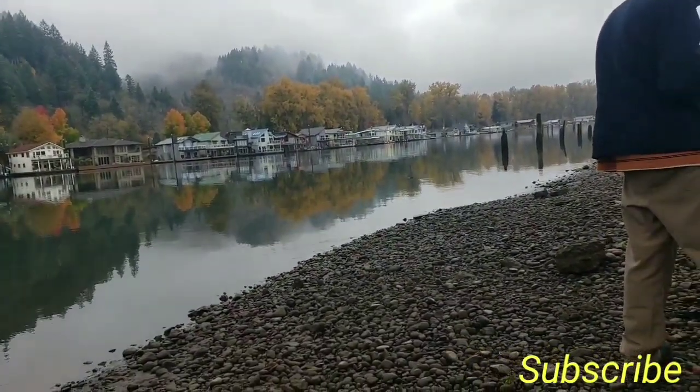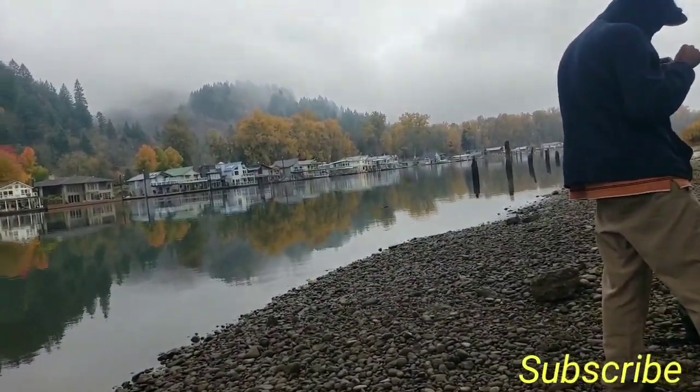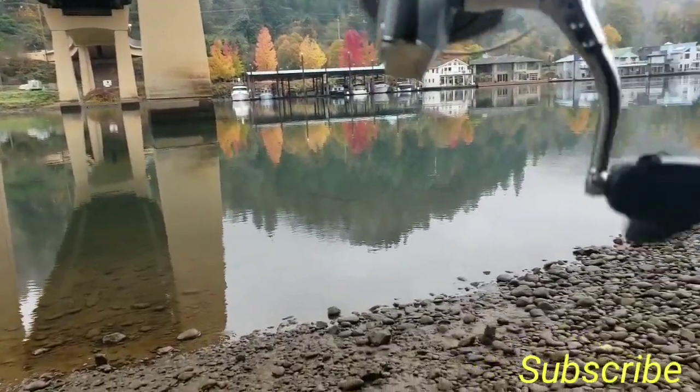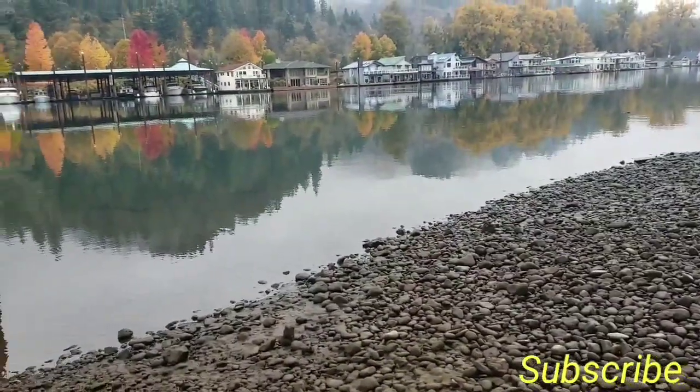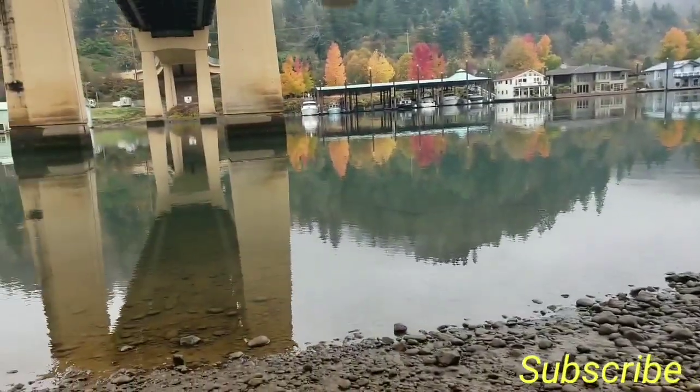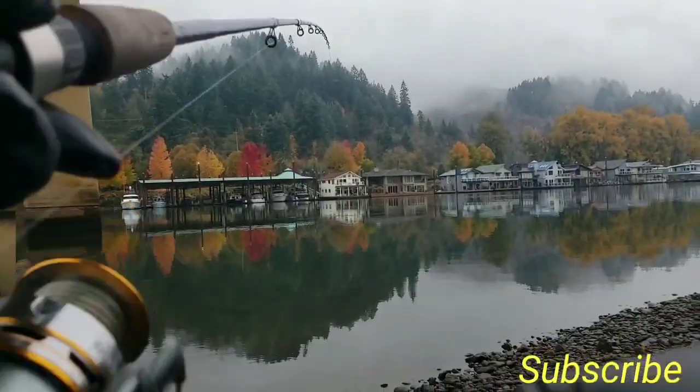My philosophy is, when you know an area is not producing, leave and go somewhere else. But I don't know what it's going to do for this type of fishing. Bottom fishing, huh? Let's give the bottom fishing a chance to see if it's going to produce anything. Let you know when I catch.